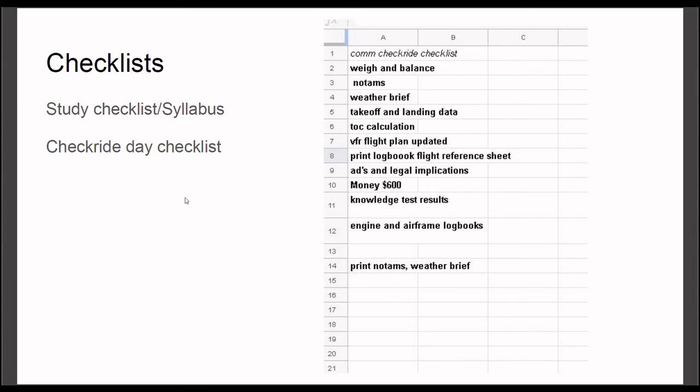Another checklist I like to use is a check ride day checklist. So what do I need the day of the check ride? I print out a ton of stuff and I bring it to the check ride, or I have a ton of stuff on my computer at the check ride so that I can access it if I need, and so that I can pull it out if the examiner asks me a question, and I don't necessarily have to memorize as much that way, but I can show him that I'm prepared and that I know the resources I have.